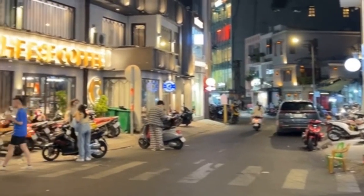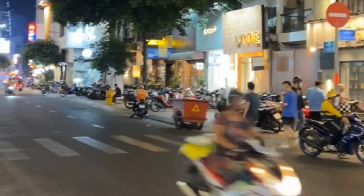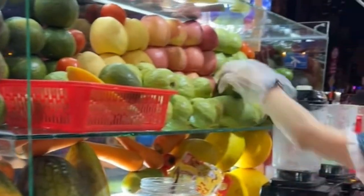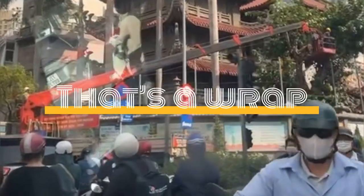Before heading back to the hotel and calling it a day, we took one last evening stroll in the neighboring streets, ending our day with a smooth, creamy avocado shake. To my surprise, avocado is really cheap here. And that's a wrap on Ho Chi Minh.